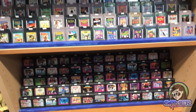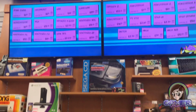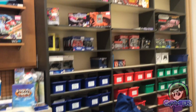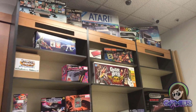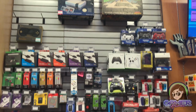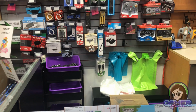And one of the things that I love so much, not only did they have that amazing PlayStation 2 neon sign and the original Xbox neon sign, they also have the Sega Genesis store display light. That thing is just so beautiful. I just love their displays. They also have another Sega Dreamcast banner. I have a different style one. I actually have the Saturn version of the banner.